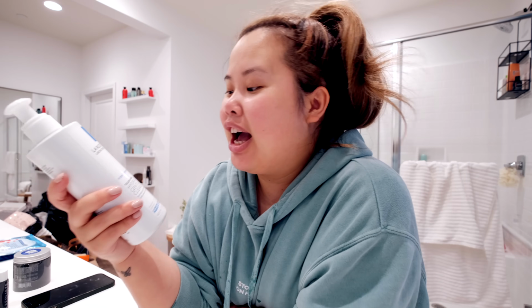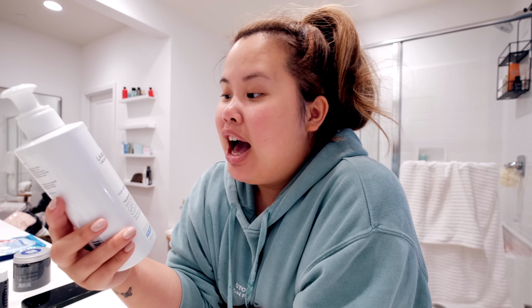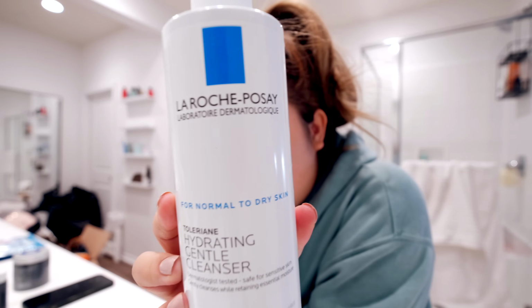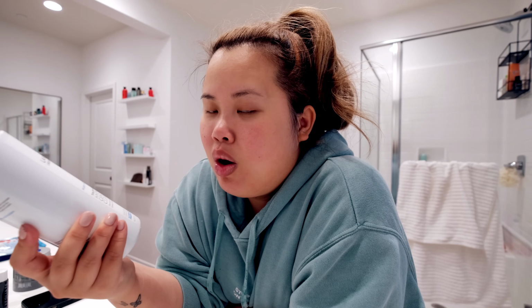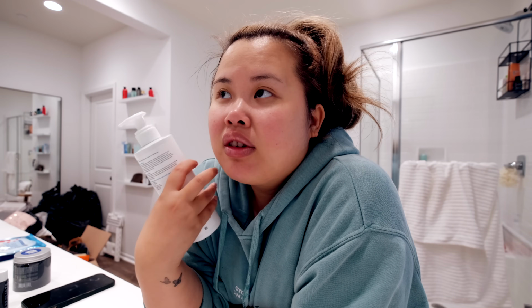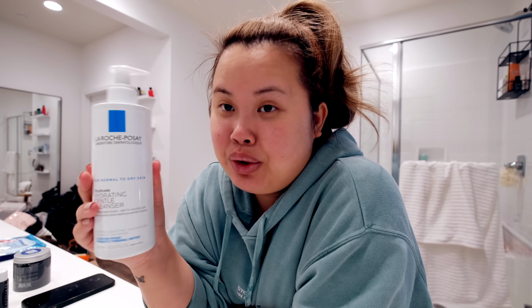But I recently just bought this, and I've only used it once or twice. I don't even know how to say the name. It's this one. I got it off Amazon, and this one, oh my gosh, you guys, had like 35,000 reviews and almost 5 stars. I think it was 5 stars or like 4.9. It was some crazy review number. Reviews.